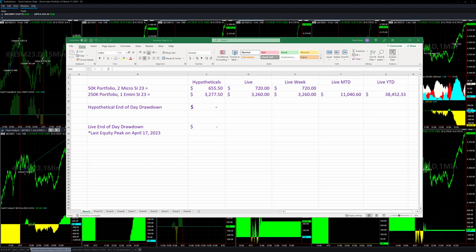Steady trading day as the stealth bull market continues. Very slow-paced market. We were at equity peaks today, so that is a good trading day. Not a big breakout. We made equity peaks by about $100, and so up 32.60 on the 250K portfolio, up 720 on the 50K portfolio.